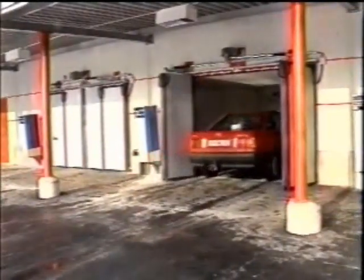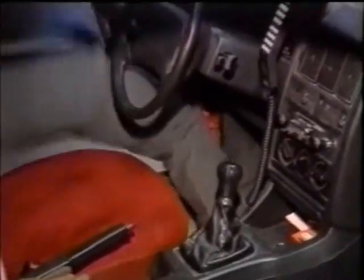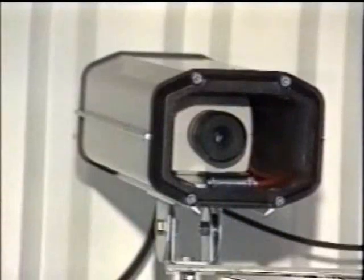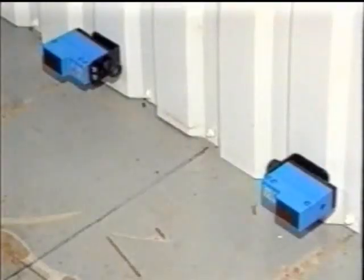The driver parks his car in an entry module, switches off the engine, and leaves it. Then a computer and highly reliable modern technology take over. The entry module and the car are checked by a light sensor to make sure no one is remaining in the area.